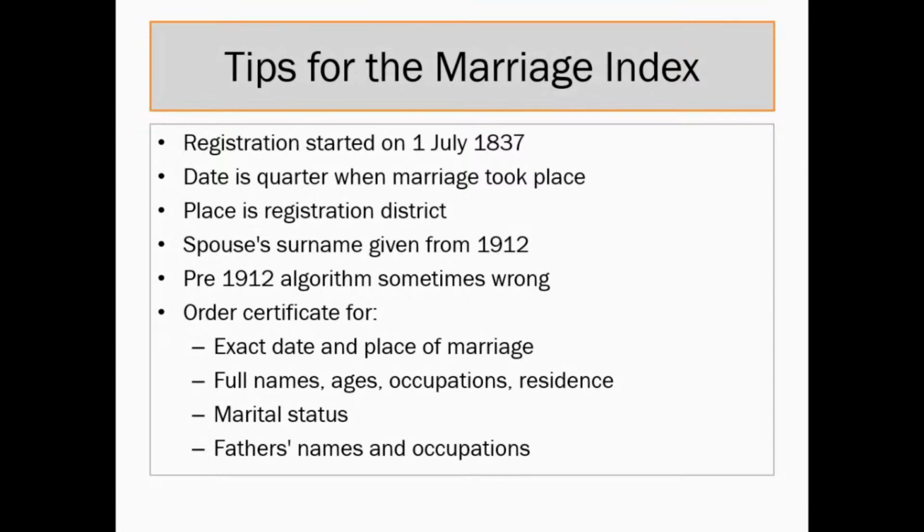And then the other really, really essential piece of information from the certificate is the names of each of their fathers and that father's occupation. Okay, well, because obviously you have to order those certificates, and I'm just looking at what's available on MyHeritage and how you can do it even without those certificates, I'm not going to be able to show you that.